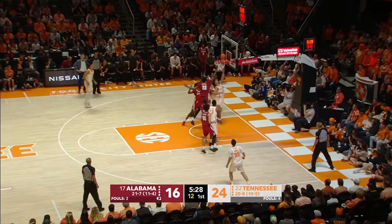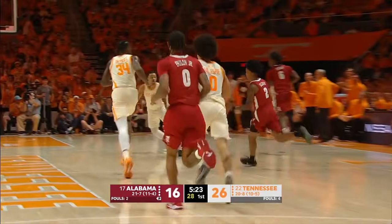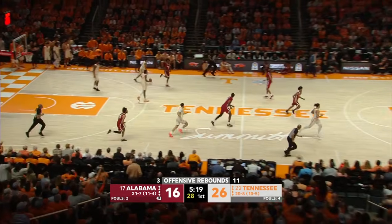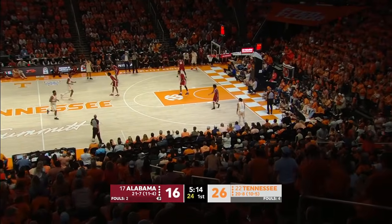12 on the shot clock. Gillespie down the lane, lays it up and in for two. 10-point Vol lead. We got to get something going. Both ends. Look out behind. Holloway didn't see the defender coming, and they picked his pocket easily.